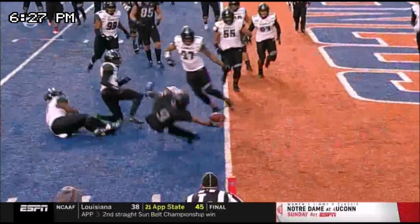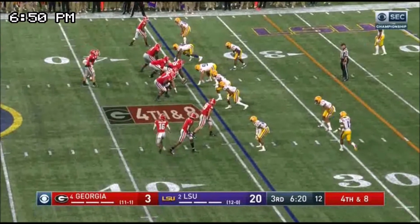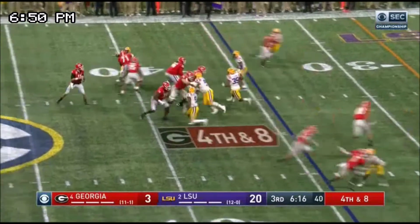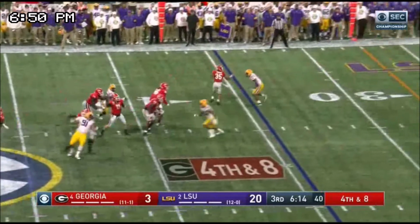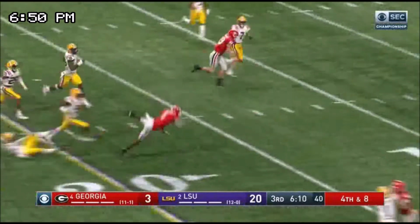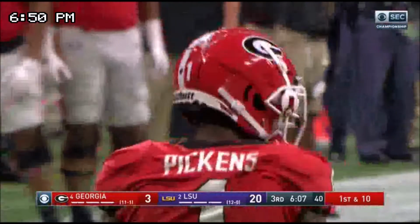Mobile quarterback out on the edge in the red zone. And Warner, the tight end in there. That's Robertson in motion with Pickens out to that side. 4th and 8 for Jake Fromm. Needs to make a play. Fires, completes it to Pickens. Pickens inside the 20, and he's got a 1st down. Georgia finally in the red zone.